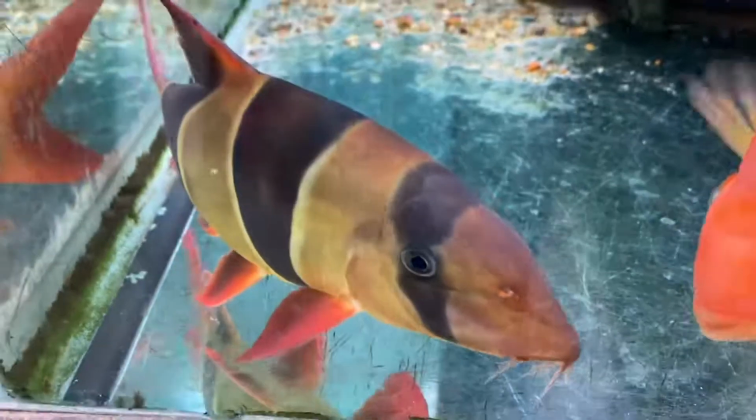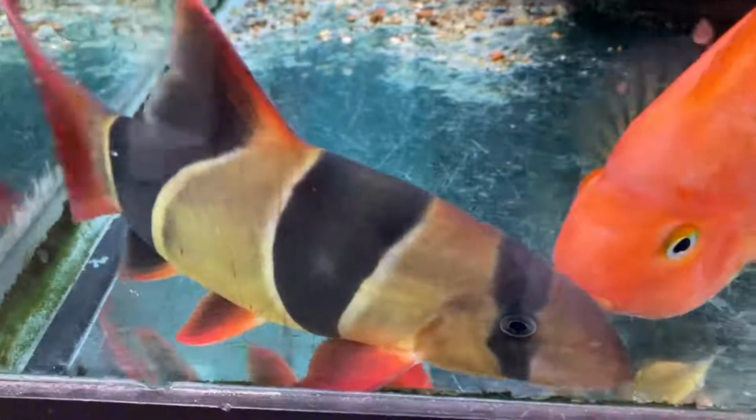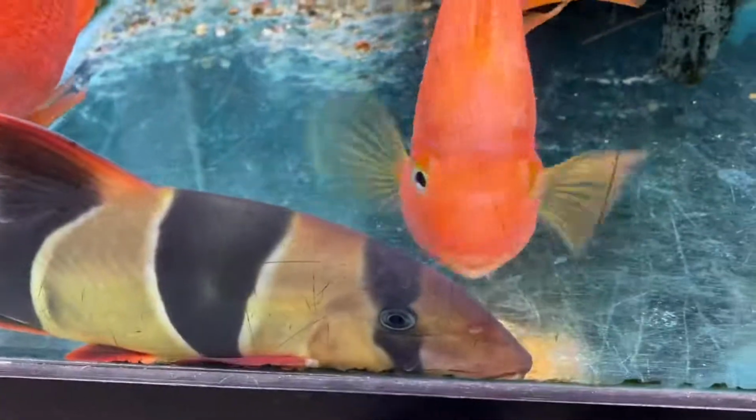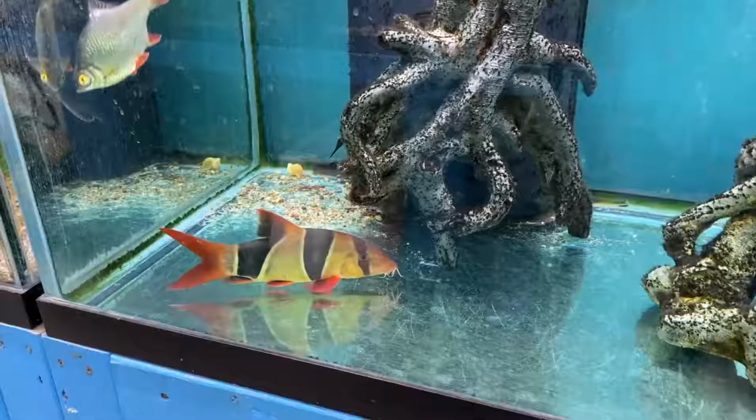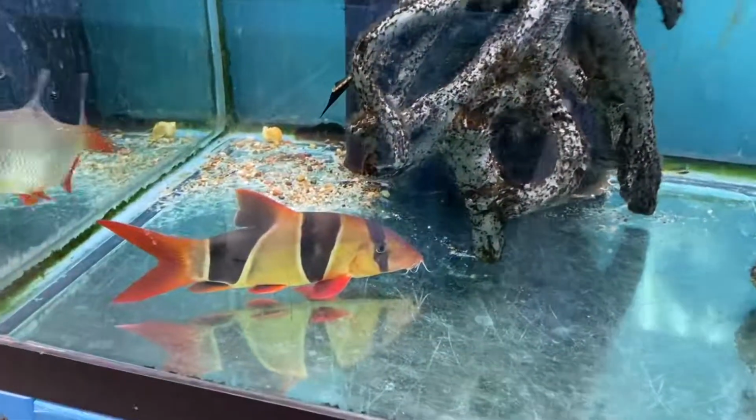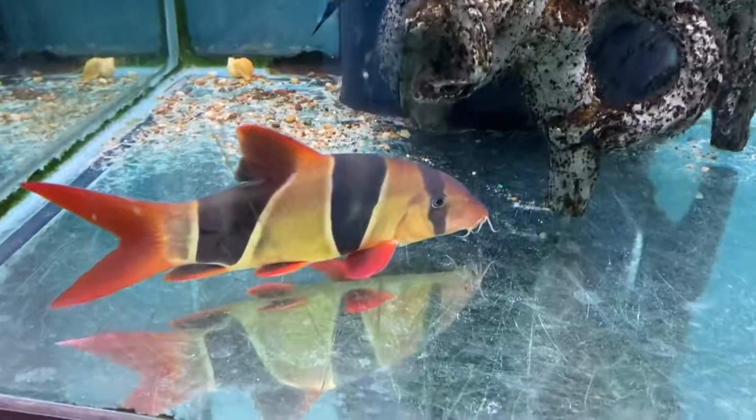Clown loaches are another really cool bottom-dwelling scavenger that has a shape kind of similar to Corydoras. But there's a big difference between clown loaches and cories. And I mean big. These fish get a lot bigger than most people think. This is because most of them you see for sale in stores are only going to be 1 inch to 1.5 inches. But what you need to know is these fish can get over 12 inches when full grown. I've never had any get that big, but I've seen them, and it's pretty shocking.